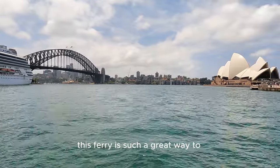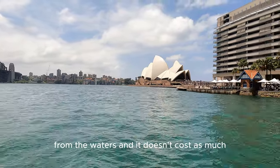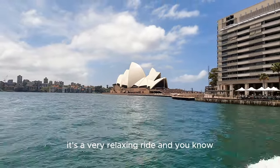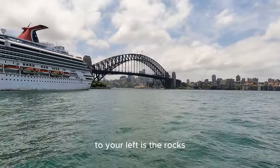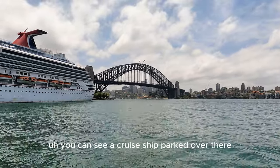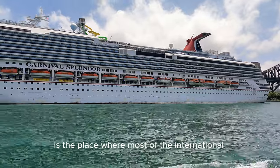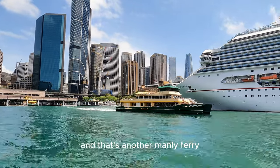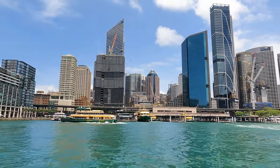This ferry is such a great way to check out the Opera House and the Harbour Bridge from the waters, and it doesn't cost as much. It's a very relaxing ride, and you know, what a lovely view. To your left is the Rocks. You can see a cruise ship parked over there, and it basically is the place where most of the international cruises go from. And that's another Manly ferry. And that's the Sydney skyline.